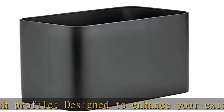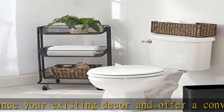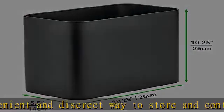Quality construction, made of strong stainless steel with a durable finish. Easy care: clean with a damp cloth. Thoughtfully sized, it measures 5.5 x 10.25 x 10.25 high and holds 2.4 gallons/9 liters capacity.